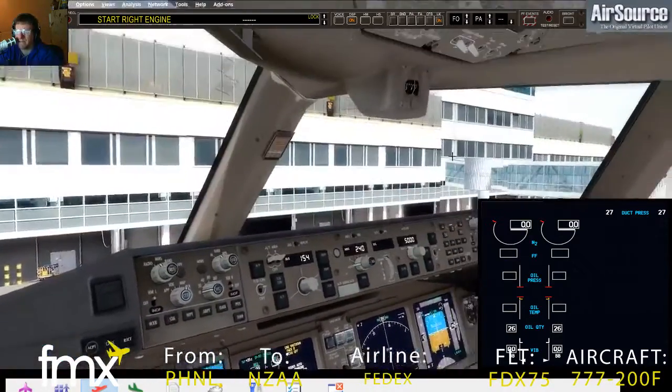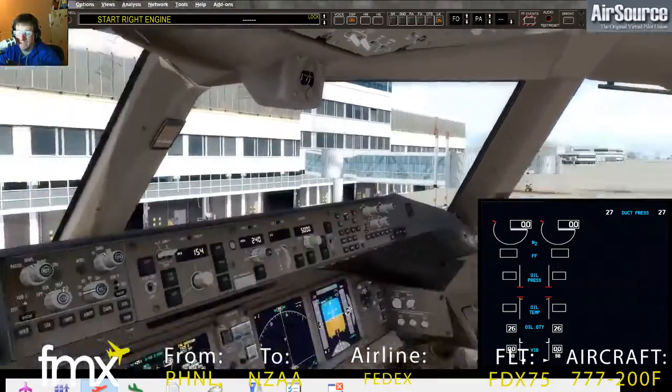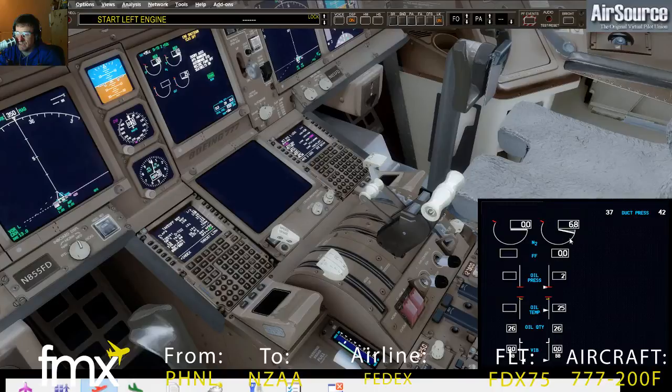So anyway, I'm going to say right engine, start the right engine. He's going to hit that switch up there that says right engine, and then I'm going to just throw this one in here, then we'll watch the fuel go in. Start the right engine. Starting right. Good lad. So he starts the right. There's N2. Oil pressure. In goes the fuel.